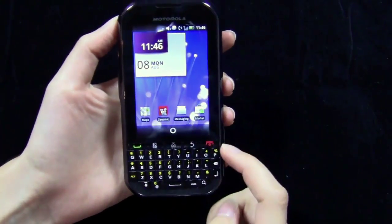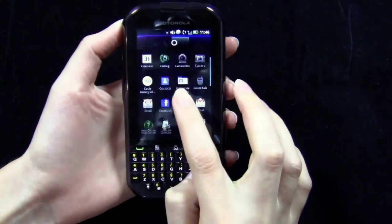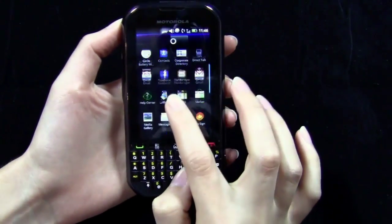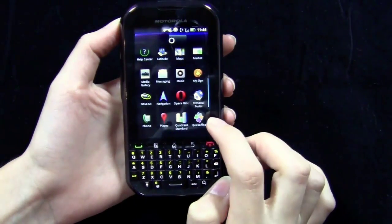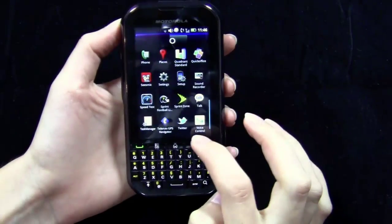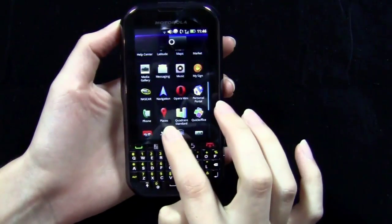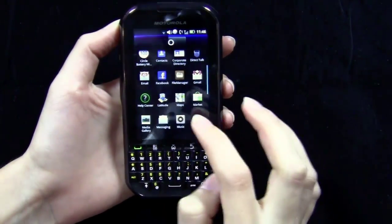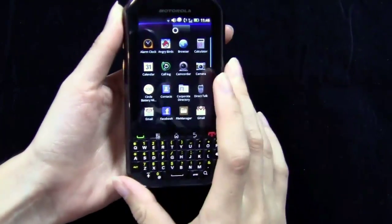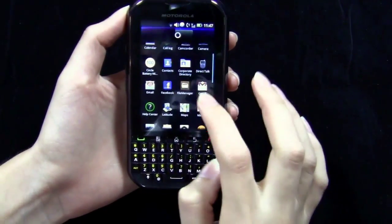So you have the QWERTY keyboard. If we go back to the app drawer, you have, again, Direct Talk, Corporate Directory, File Manager. You also have Personal Portal and Quick Office, a couple of apps that I have downloaded. Telenav. Features like Quick Office and Personal Portal are corporate features that will be very useful for enterprise users, for business users. Now, for the average Joe, you probably will never use those features.